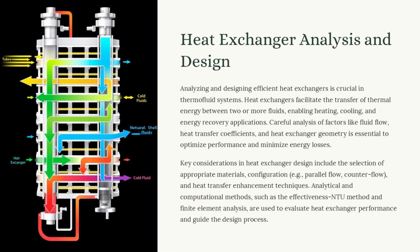Heat exchangers are crucial in thermofluid systems, enabling the transfer of thermal energy between fluids. This allows for important applications like heating, cooling, and energy recovery. Careful analysis of factors like fluid flow, heat transfer coefficients, and geometry is essential to optimize performance and minimize losses. Key design considerations include material selection, configuration, e.g. parallel, counterflow, and heat transfer enhancement techniques. Analytical and computational methods are used to evaluate performance and guide the design process.